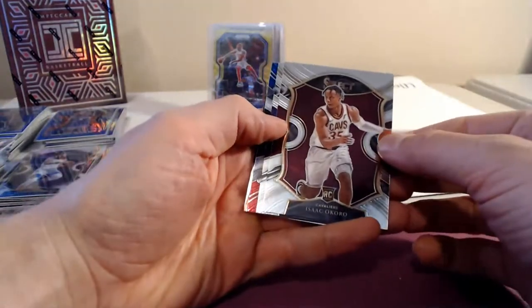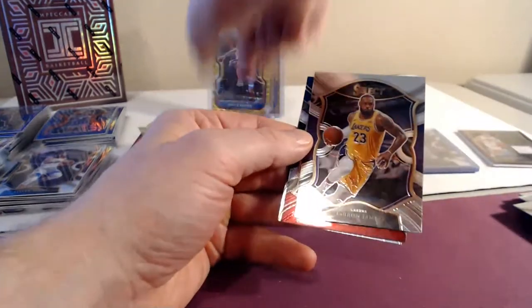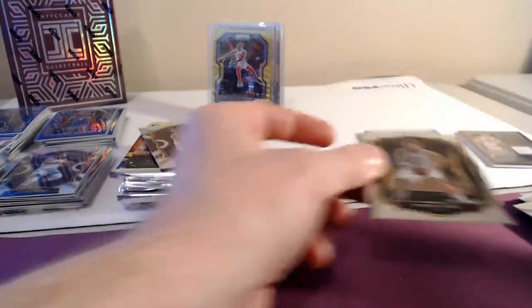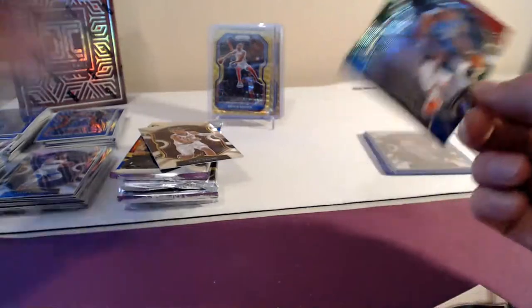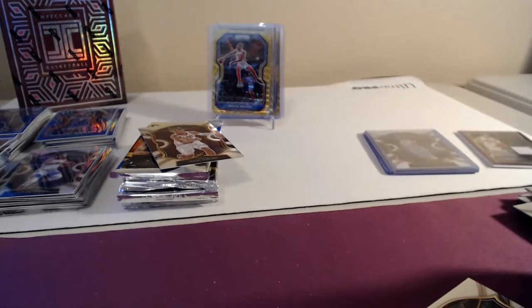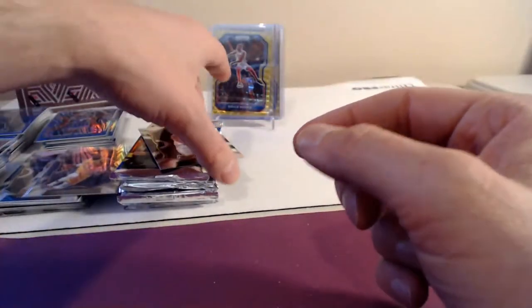Sabonis, there's an Okoro rookie. Looks like a Laker coming. LeBron, concourse, pulled from the back. Brook Lopez, premier, and a tricolor of Giannis. Nice hit. Nice. You got your Giannis. Nice hit. So this is LeBron number 3 total, all base.